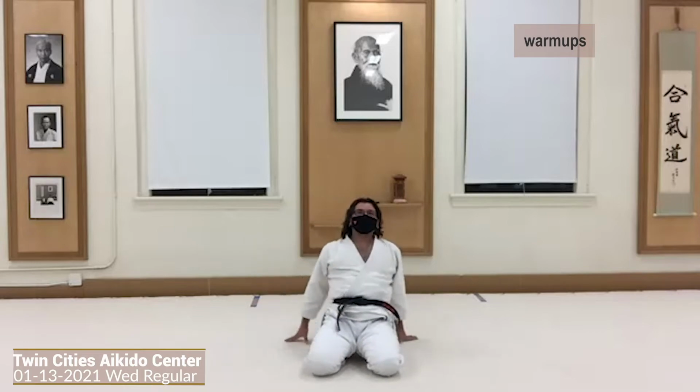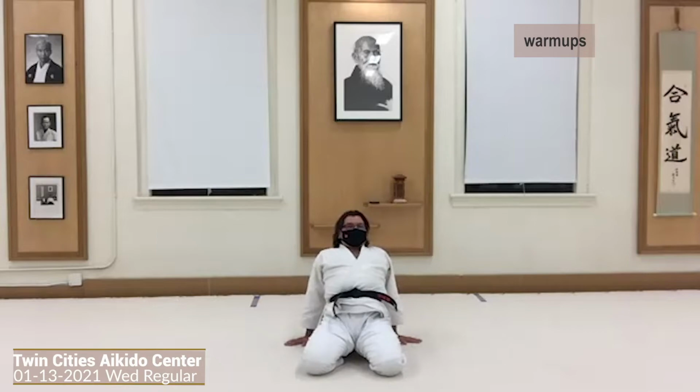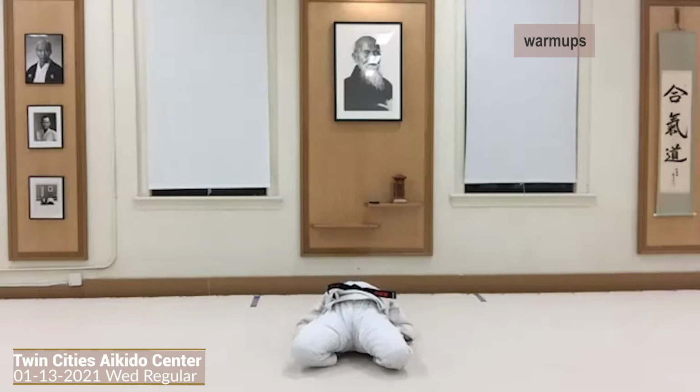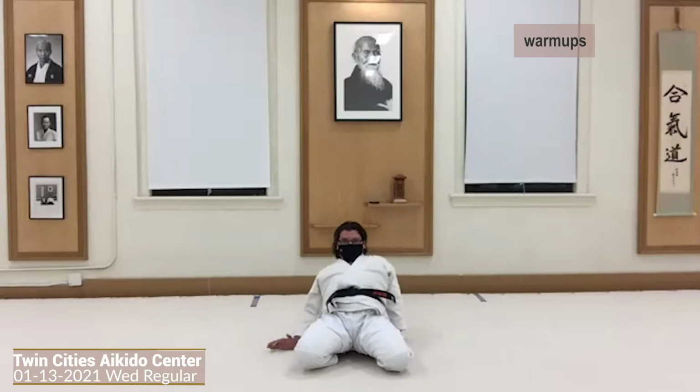Okay, now you can do that. Try to keep both hands back. Feel comfortable there. Go back down to both elbows. If that still feels comfortable, try to lay all the way back and down. And come up.